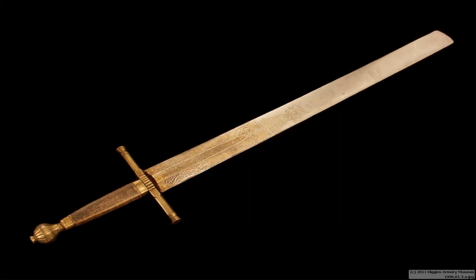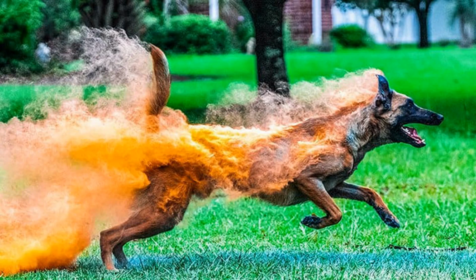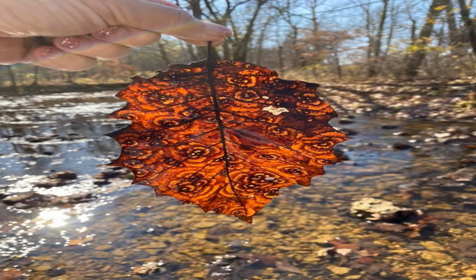Executioner sword with inscription: "When I raise this sword, so I wish that this poor sinner will receive eternal life." Germany, 1600s. The dog is covered with holy powder. Looks like he's on fire. This leaf.